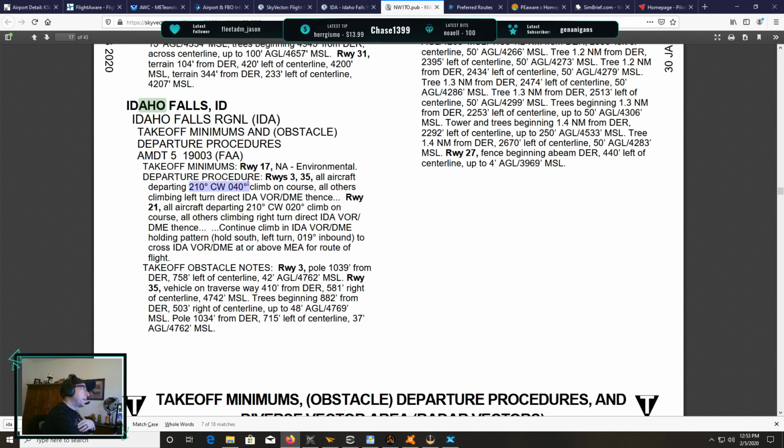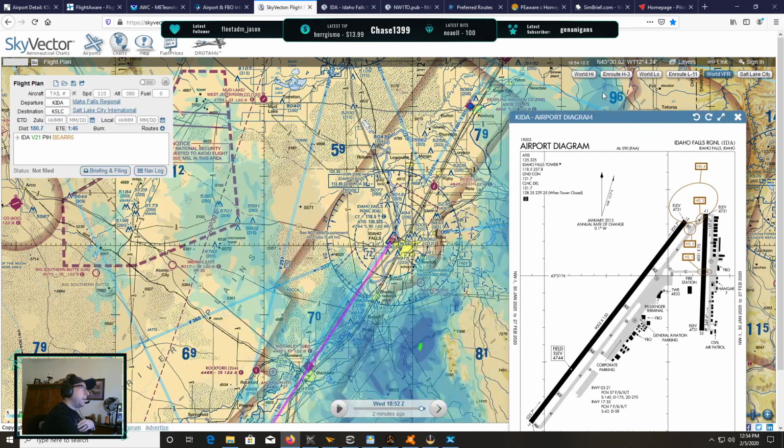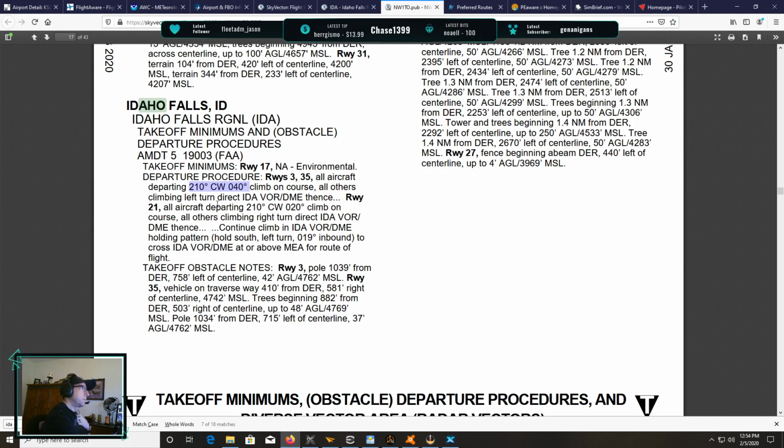So we're not climbing on that course because of our MEA for direction or route, you go to world low, and I'm filing the Victor 21 airway. So the MEA for Victor 21 is 7,000. So before we can climb higher than 7,000, we have to abide by this procedure. All right, so we're going to climb left turn direct to the Idaho Falls VOR DME.